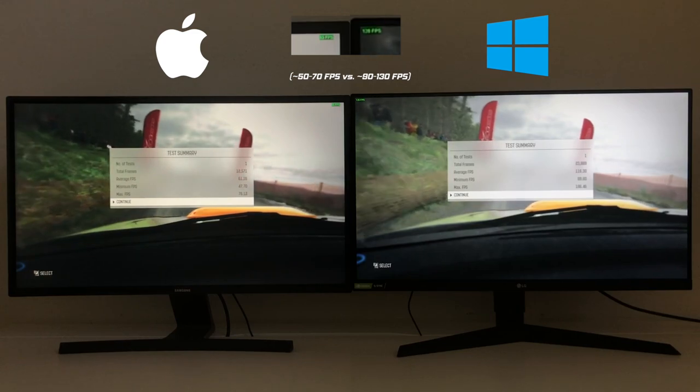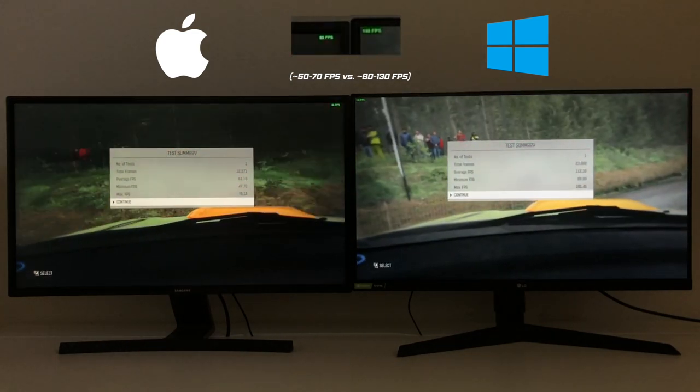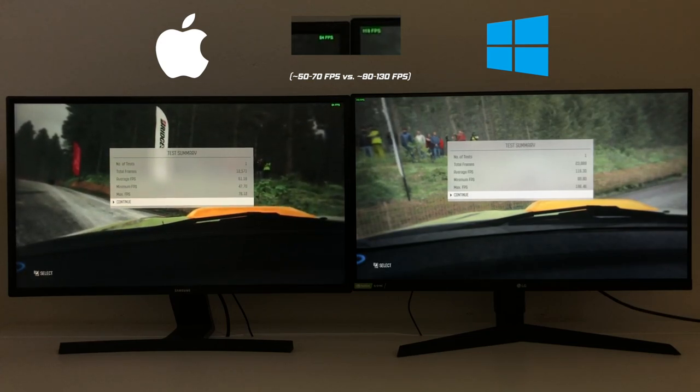The PC performs far better than the MacBook Air this time, with the MacBook achieving around 50-70 FPS and the PC achieving around 90-130 FPS. An impressive win for the PC, but still more than playable on the MacBook.